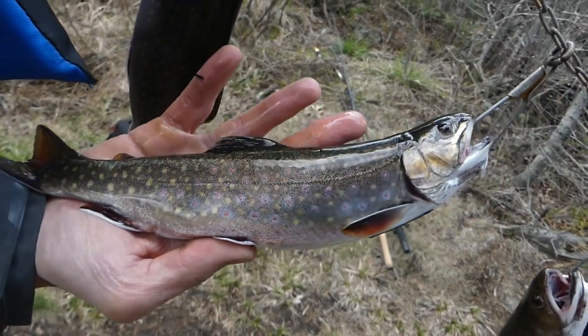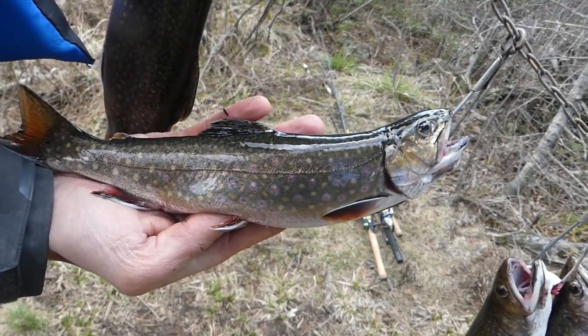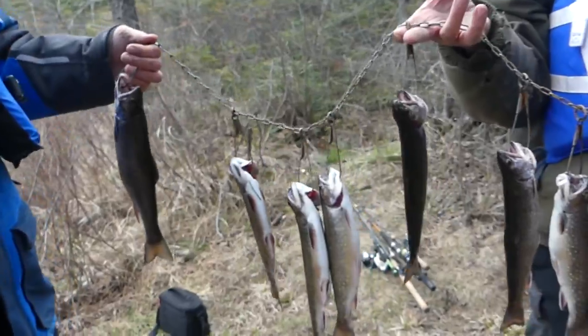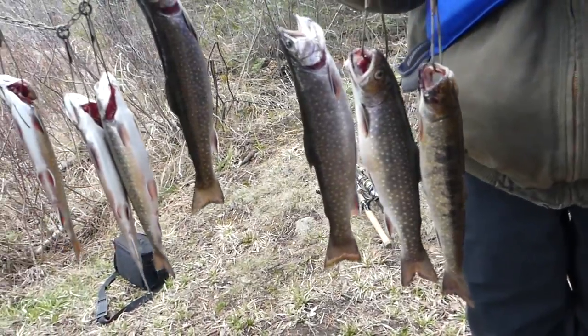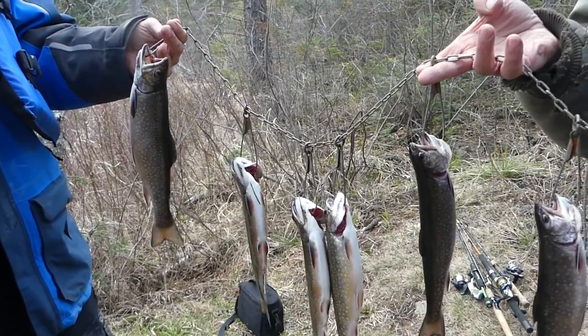Yeah, showing the nice color on these guys. Towards you, maybe a little. Very nice color on these trout. And we got nine that we kept. That we got, yeah. Thought it was 10. But yeah, very productive day. The two on the ends are the biggest. Worms and a silver flicker minnow.